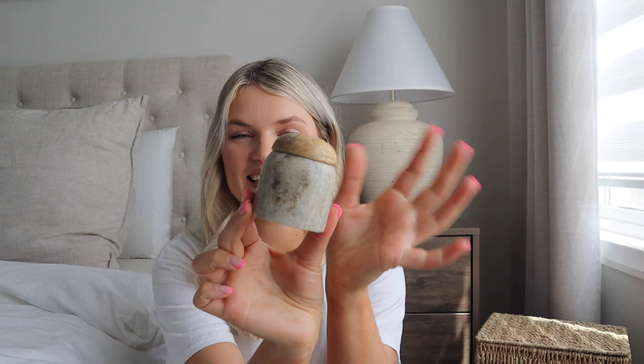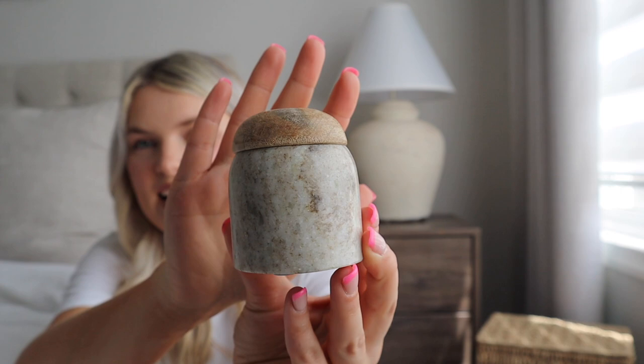All right, so the next item is just so adorable, and I will show you guys because it's so cute, and this I'm actually planning on styling in our kitchen. It's so adorable. It reminds me of some sort of little mushroom, I think. It has a little wooden lid, and this is marble.